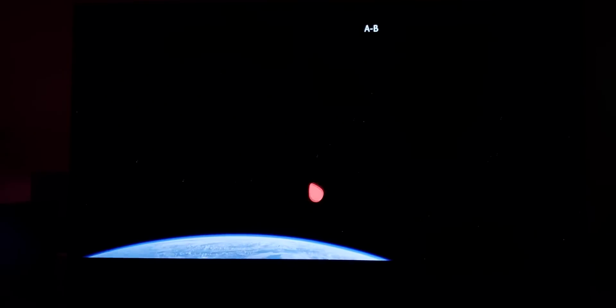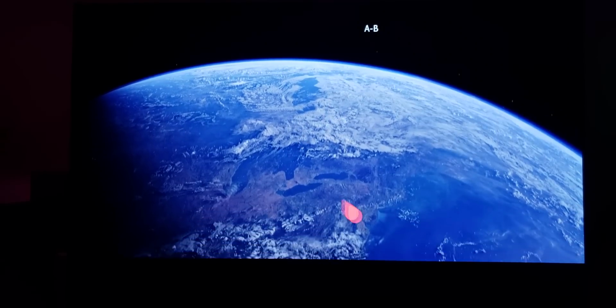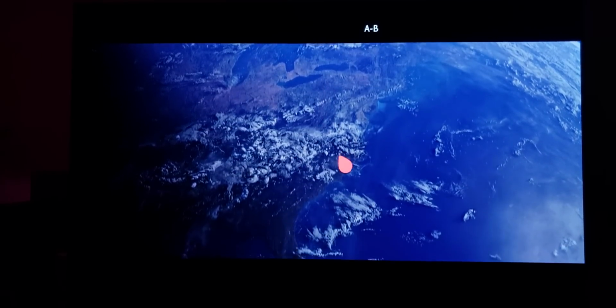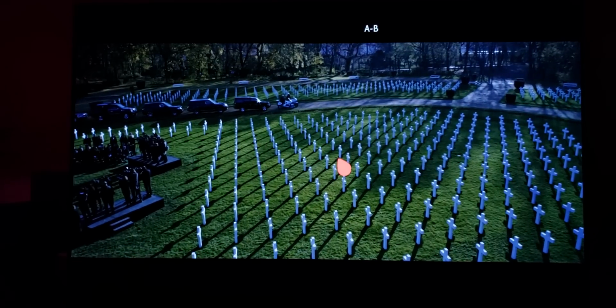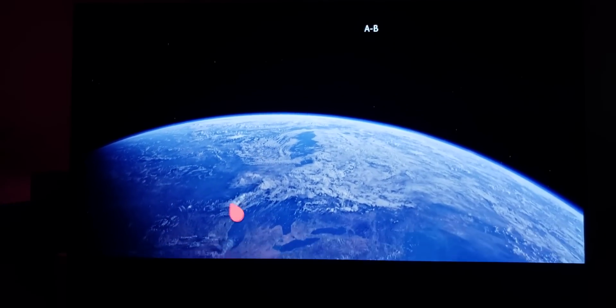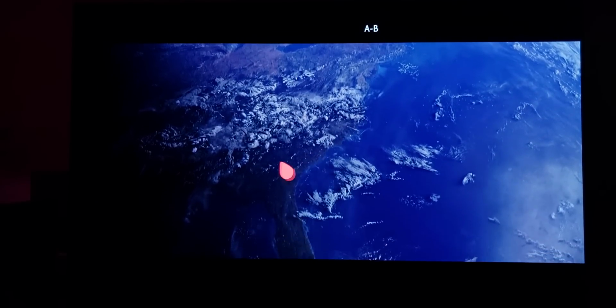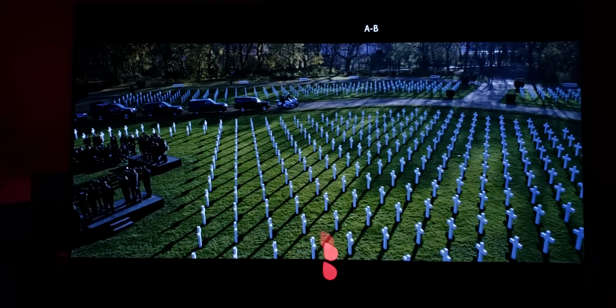So let's jump into The Martian. This is The Martian, a Ridley Scott movie. Another Ridley Scott movie, a very successful movie. I think it was nominated for the Oscar. Definition of the stars, the way you see them, the way you see the planet Earth and the atmosphere reflecting, it just looks better. Okay, now let me zoom in.